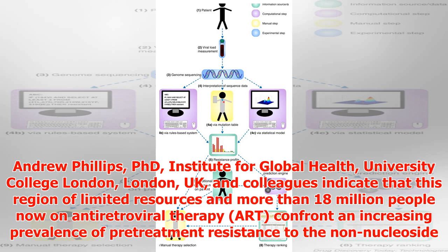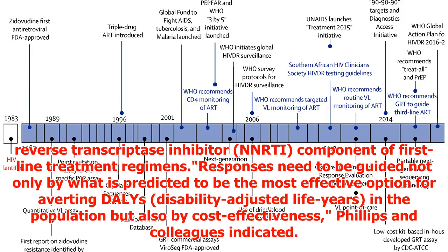limited resources and more than 18 million people now on antiretroviral therapy (ART) confront an increasing prevalence of pretreatment resistance to the non-nucleoside reverse transcriptase inhibitor (NNRTI) component of first-line treatment regimens. Responses need to be guided not only by what is predicted to be the most effective option for averting daily disability-adjusted life years in the population but also by cost-effectiveness, Phillips and colleagues indicated.